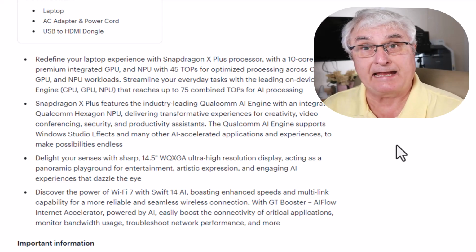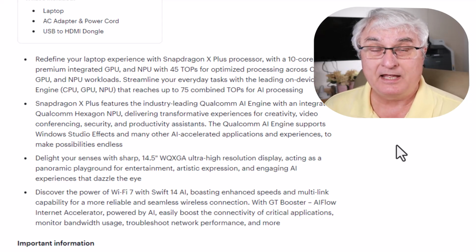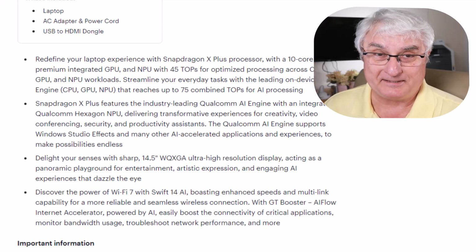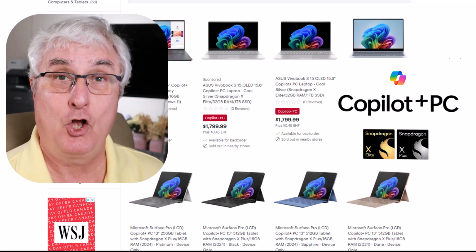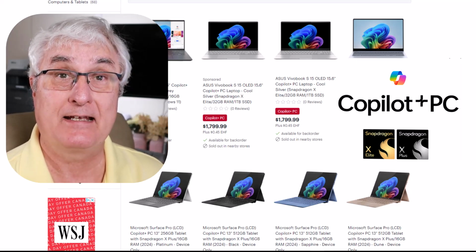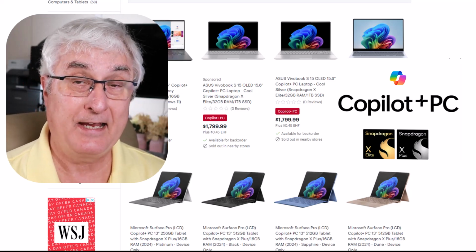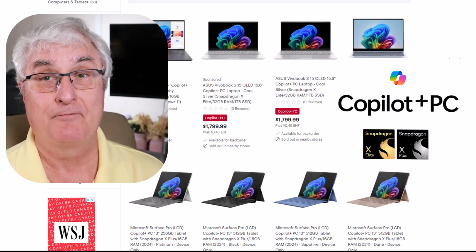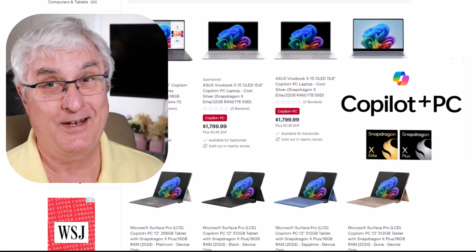So the Snapdragon X Plus is a chip that combines what we've just talked about today, the CPU, the GPU, and the NPU. So you won't be seeing chips from Intel, NVIDIA, or AMD. In fact, all the PCs that you'll be looking at that are branded Copilot+ PC will have the Snapdragon X chip in it. But remember, this is just the first round of AI machines coming out. NVIDIA will be a major player in this with their own version of their AI hardware. So a lot more to come as we move forward in this very exciting time.